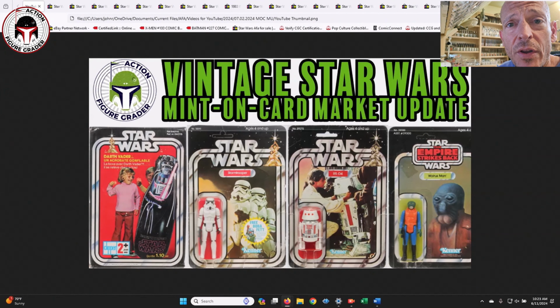This is the Action Figure Grader, and today we're going to cover more vintage Star Wars items that are either packaged or mint on card. Most of these are from the AFA/CIB auction a week or two ago. I don't remember exactly when, but I do have a couple of others as well.